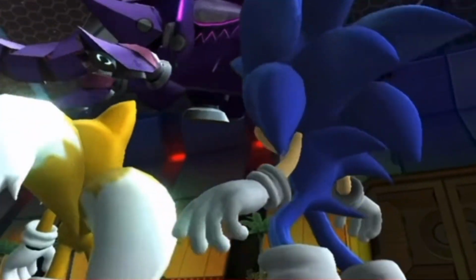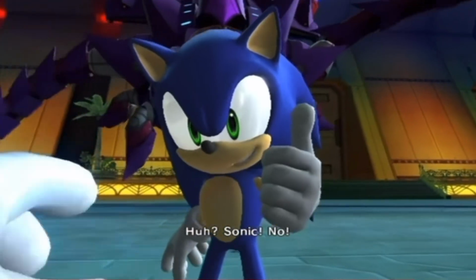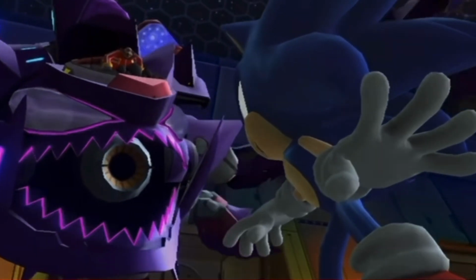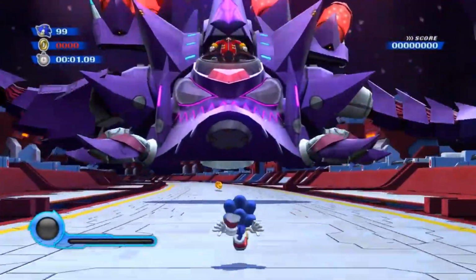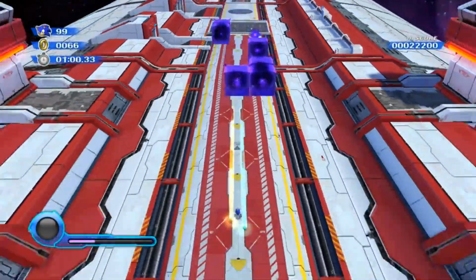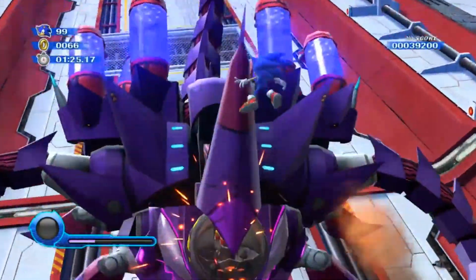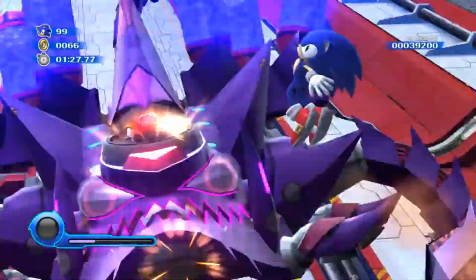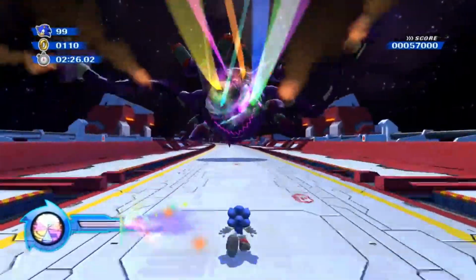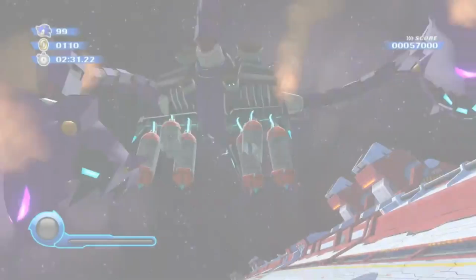Sonic then sees that Eggman is using the negative energy to create a new robot machine, and Sonic pushes Tails into the elevator like a good friend, and the final boss fight, the Nega-Wisp Armor, begins. This boss fight is actually really easy. All you have to do is just avoid the combined Nega-Wisp attacks and the homing attacks on each part of his body. Using all the Wisps to activate the final Color Blaster, Eggman is successfully defeated.